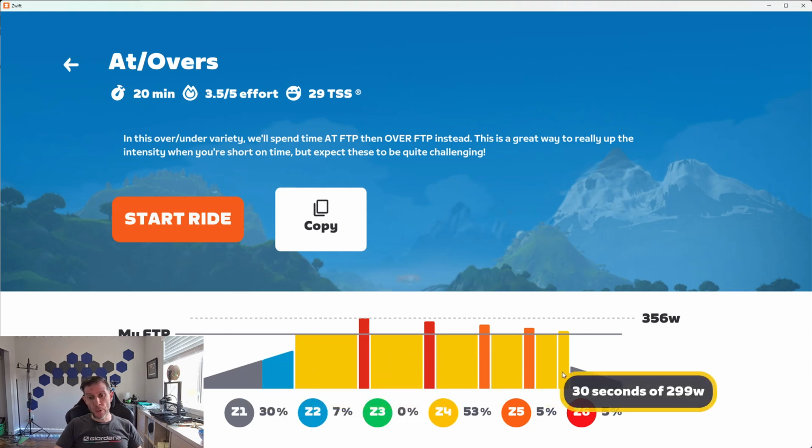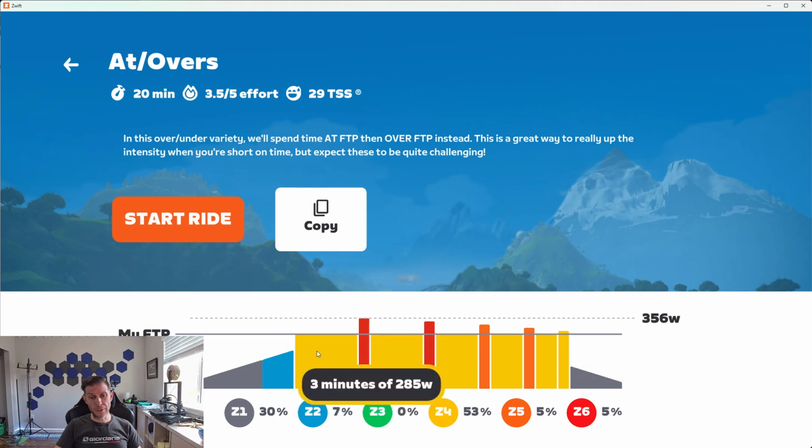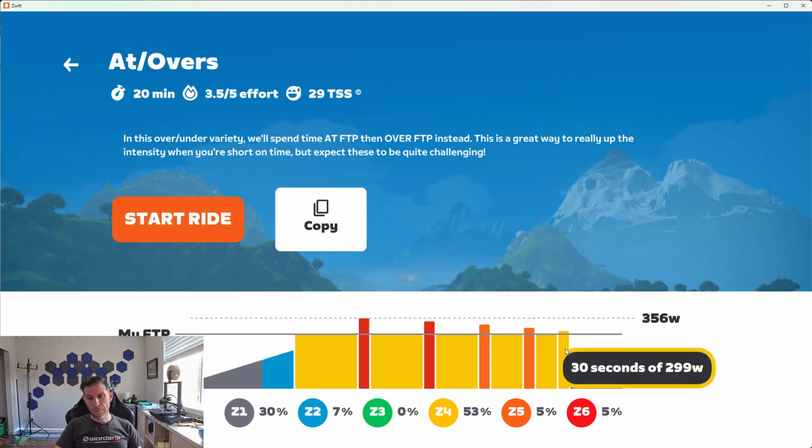That's just dumb. This is a way to abuse yourself, and if you really don't like yourself, jump on and do this. But you do a horrible warm-up and then go straight into threshold, and what's the point? What is the point of this workout? It doesn't make any sense whatsoever, and it's not going to build anything other than your frustration and make you want to quit riding your bike.